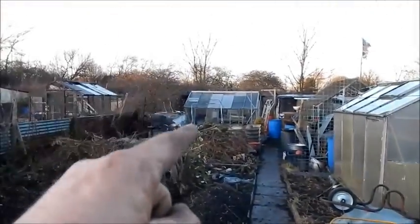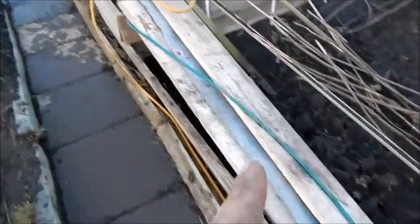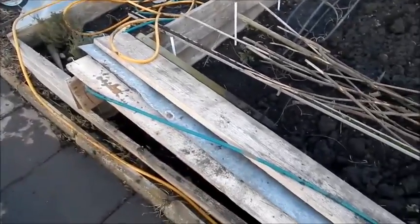The same with that greenhouse down there. That was just, here, do you want this? Aye, champion. Scaffolding boards, free. I was lucky with them.